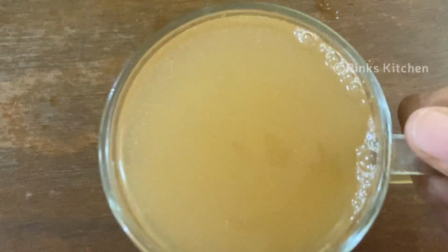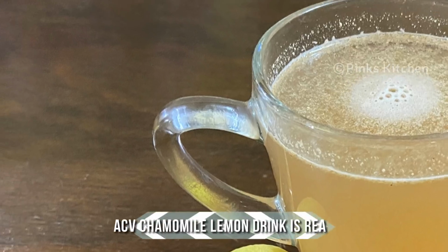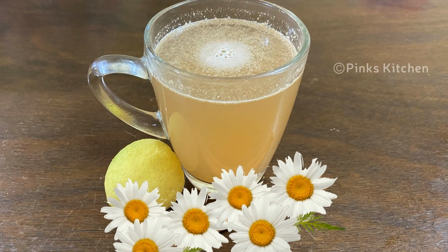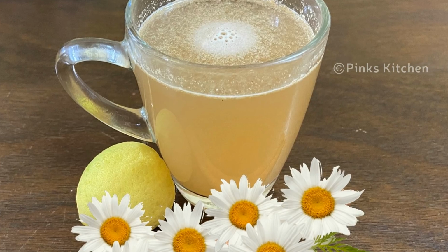This drink improves your metabolism while you are asleep and cuts down the belly fat. Very easy to make and a very healthy drink. This drink a day boosts your immunity. So do try this fat cutter drink at your home and write back to me your feedback.